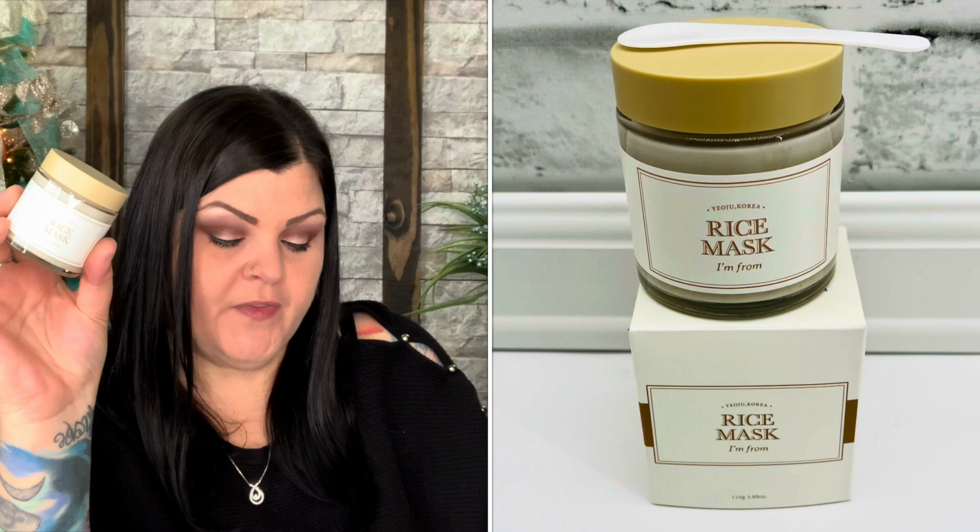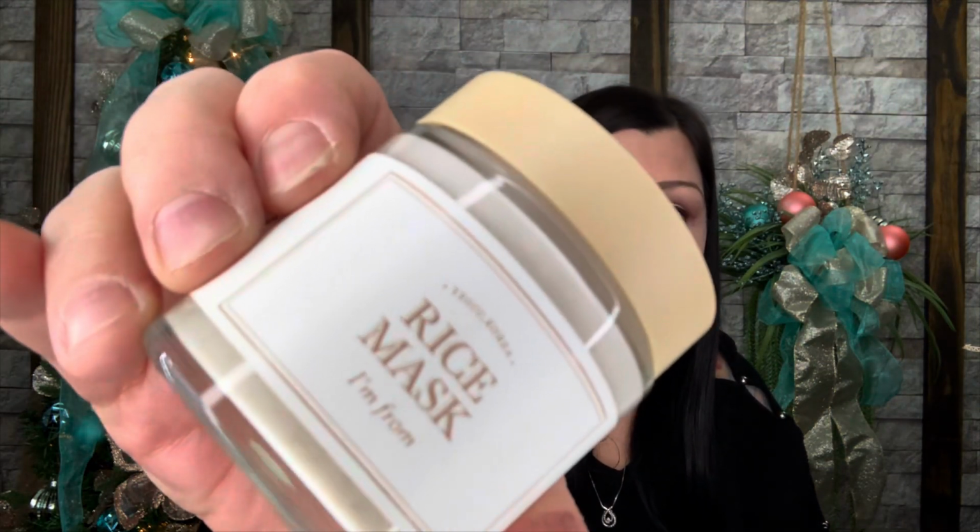So for this one, let me read to see if I have to wash it off first before I open it, because if I do, I will save it for one of you guys. This one here says, I'm from rice mask. Contains rice harvested in Korea. The rice powder in the mask removes dead skin and impurities on your skin. Directions: apply on a cleansed face and massage in circular motions. When finished, wipe off and proceed to the next step with rice toner. So definitely you do wipe this one off, so I will save it for one of you guys. But that sounds amazing. I just don't care for those products that you have to wipe off. I like to leave things on, let it absorb, and have it nice and good the next day.